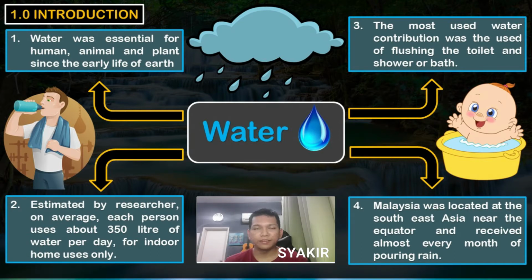Now we talk about rainfall. Since Malaysia is located in Southeast Asia and near the equator, Malaysia receives rainfall almost every month. In fact, Peninsular Malaysia alone receives on average around 2,500 mm of rainfall annually.